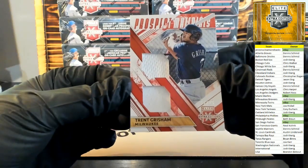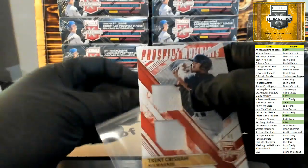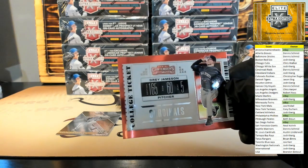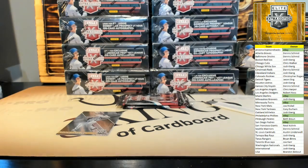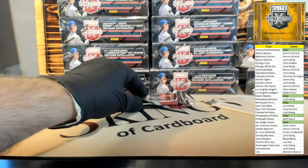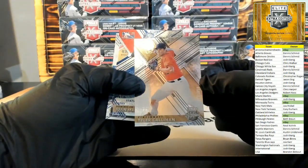Next relic. Trent Grisham, Milwaukee, number 249. Man, Vandy's got everybody, don't they? College ticket of Dre Jameson. I should remember what team he's on. He is a D-back. And Evan Fitter, Miami. Got Tyler Callahan. I'm not even calling out the 999s.